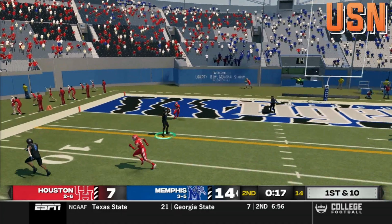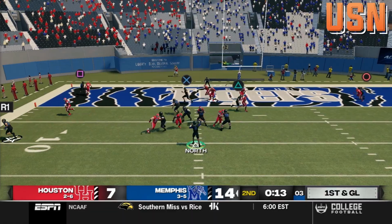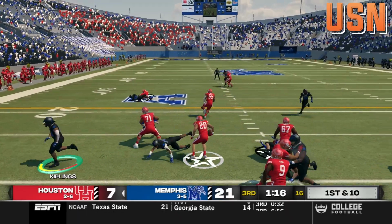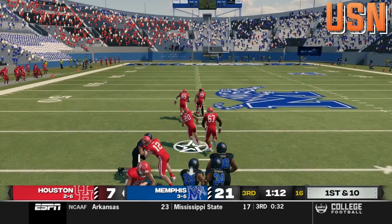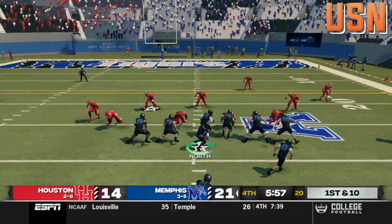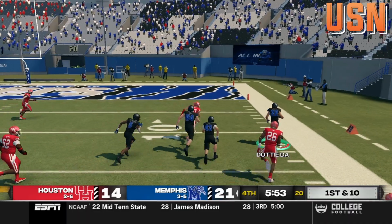He's chipping in with another nice grab. This guy really does wonderful work for our squad. I tell you, the guy just makes plays. And now here it's going to be Moroccan Scott. Yes, that's right, our number 1 tight end with a big-time touchdown right there to put us up by 14. Houston would have what I think is one of the most impressive plays I might have ever seen in this game. Not only did he almost run into a couple of our players, he almost tripped over a couple of his own players, but Houston with a massive touchdown right there to level the playing field for the time being.